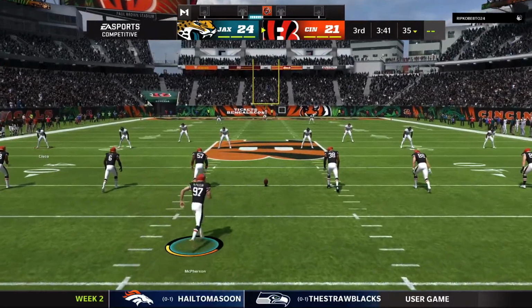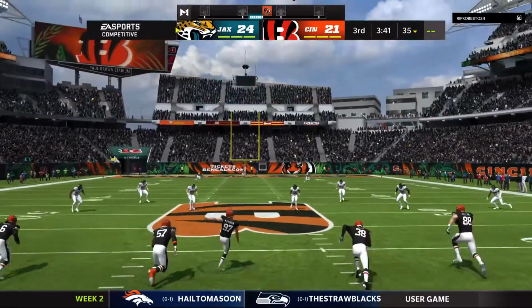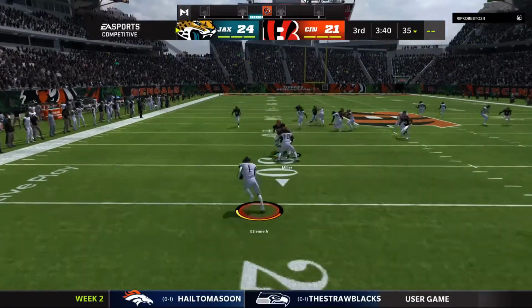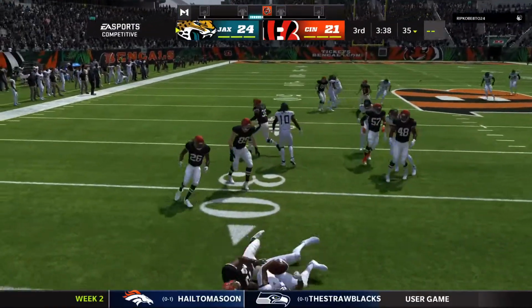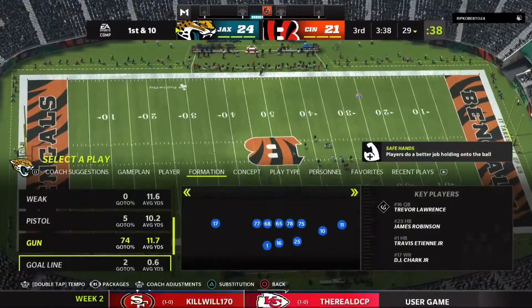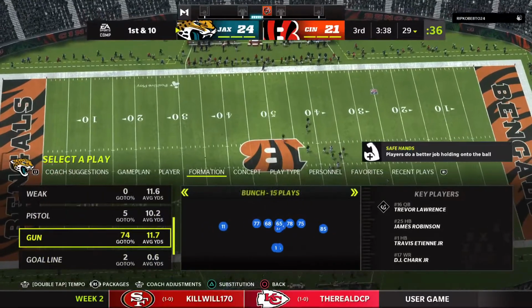So after the made field goal, here's McPherson to send this one away. It's a short kick taken out beyond the 20. And it's a pretty good return here as he'll get this up to the 29, at their own 29-yard line.